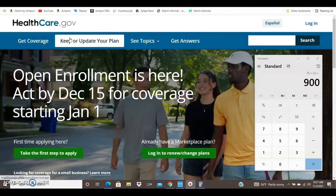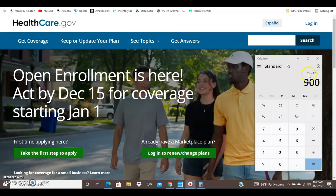Again, guys, this is the website Healthcare.gov, and as you can see, open enrollment is here. Just do it by December 15th for coverage starting January 1st, 2022. And you can see that I'm going to be paying $75 a month for 12 months, so I'm going to be paying $900 out of pocket for my health insurance in 2022.